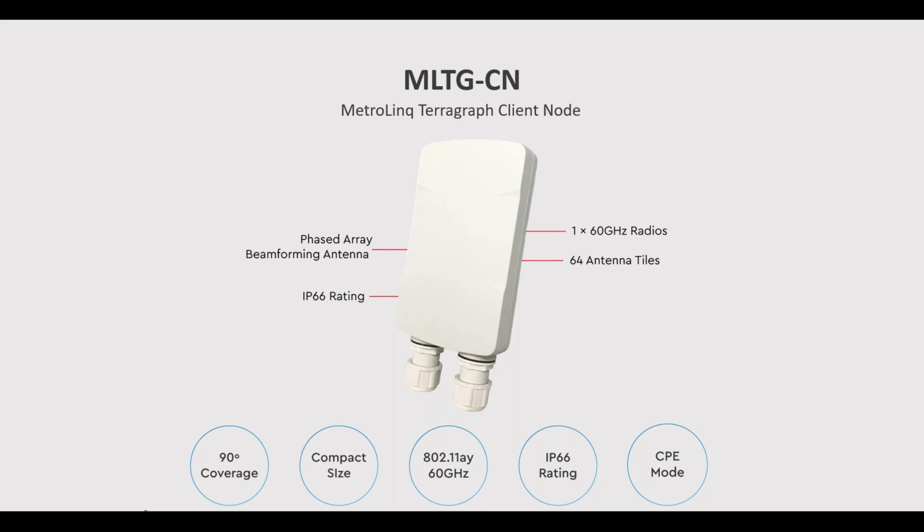The vertical coverage is 50 degrees, plus and minus 25 degrees. So that's pretty good too. So like I said, you just pretty much point it and you're good. One thing I want to point out about this product, and as of this time right now, it could change, but it is going to be the most price competitive client node for Terragraph out there. Right now, I think it's the lowest priced client CPE device for a Terragraph. So keep an eye on that.